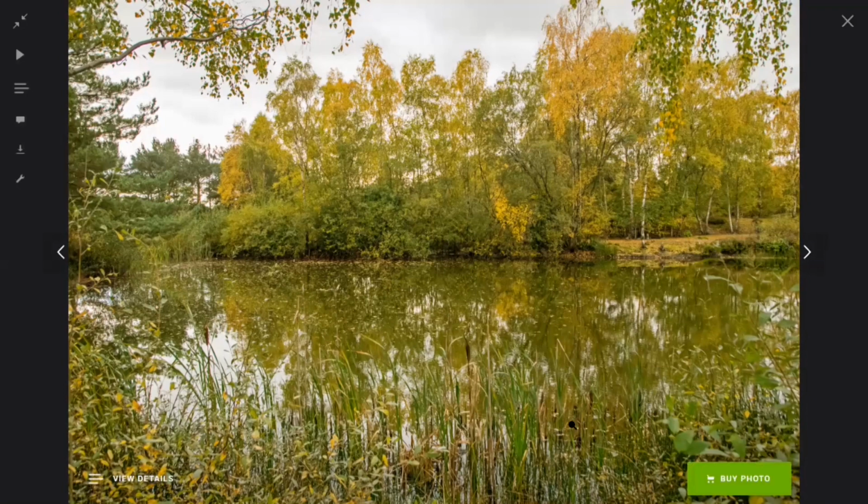So if the reeds along the foreground here, if they'd have been bigger, bolder, maybe a couple of bulrushes, there's one there and one over there. If they'd been those big sort of bulrushes or cattails, as Americans call them, bigger and bolder, different colours, brown, maybe they would have stood out better. But here, the foreground reeds just blur into the leafy reflections on the pond, which blur into the trees and the bushes on the far side, which are all a very, very similar colour.